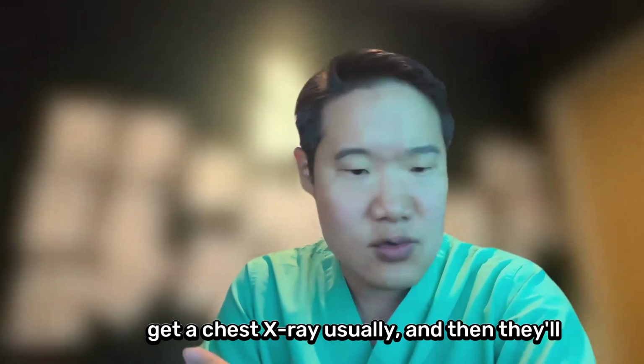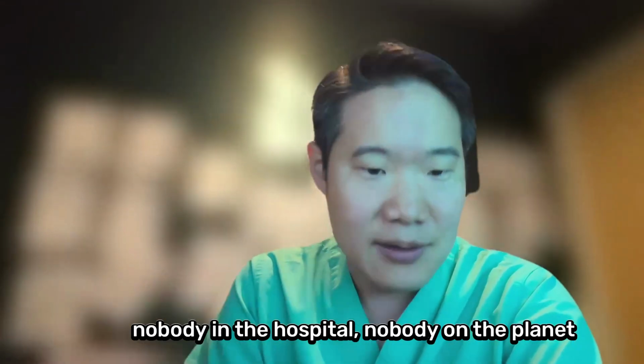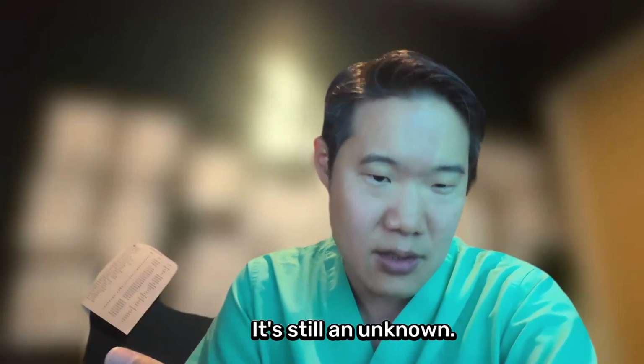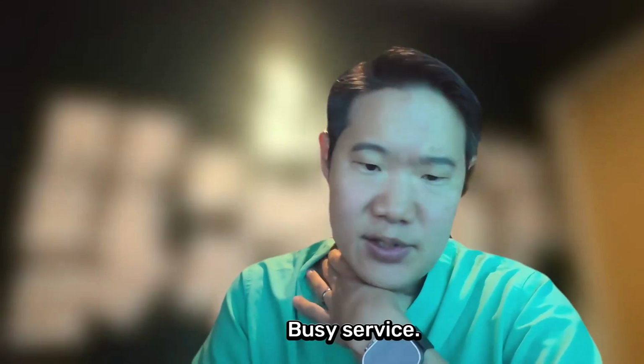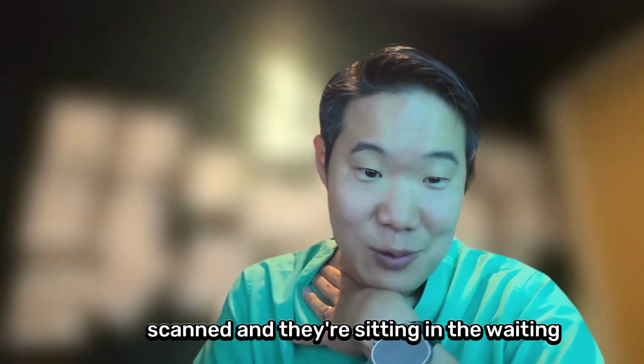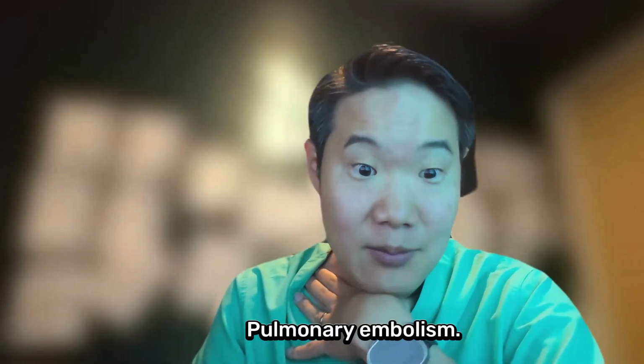They get a chest X-ray usually, and then they'll get a CT scan driven by the symptoms. And nobody in the hospital, nobody on the planet, knows that the patient may or may not have a pulmonary embolism at that point. It's still an unknown. Busy service, scans get done, and the patient gets scanned and they're sitting in the waiting room of the hospital. They're not even in a bed, and I get an alert: pulmonary embolism.